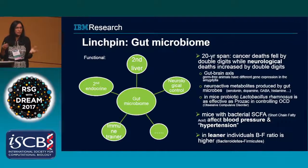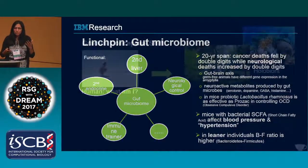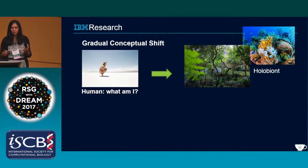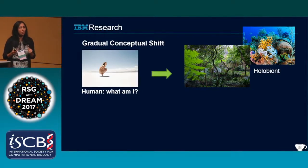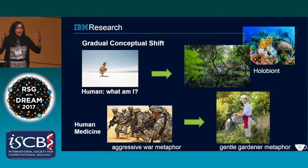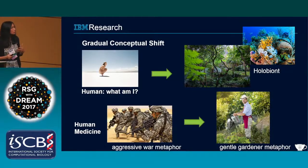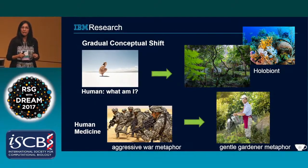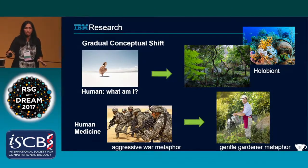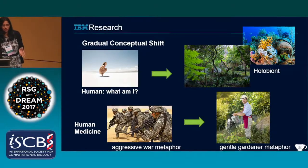It's a second liver, it's a second endocrine, it's an immune trainer, and so on and so forth. So the question we are asking is this gradual conceptual shift: as a human, what am I? Am I a closed system or an open system, like the Amazon forest and the corals and so on? And in human medicine, there is also a shift from the aggressive war metaphor of the last century, like annihilate, destroy, and so on, to this gentle gardener metaphor of nurturing and tending our microbiomes.